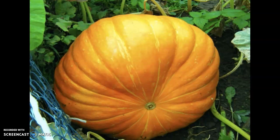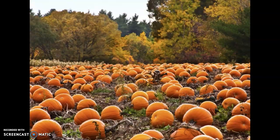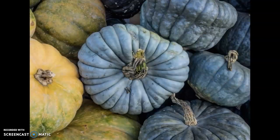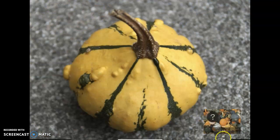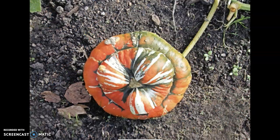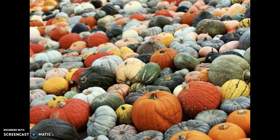But that's not all. If you ever visit a pumpkin patch, look for some of the strange varieties that have been created too. Like this white ghost pumpkin, or blue pumpkins, or striped pumpkins, weird warty pumpkins, or even this crazy multicolored pumpkin. In total, plant growers have created over 100 different varieties of pumpkins.